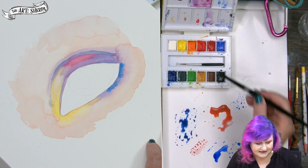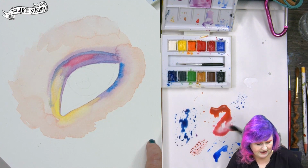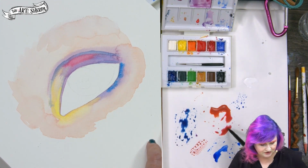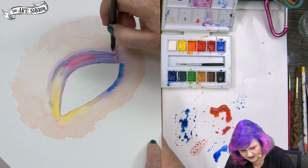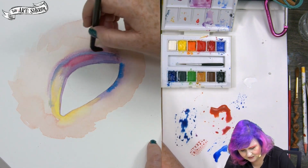Clean water is essential. You can add more pink into the mix if you want your skin tones to pink up in a couple places. Right, like I can come along the eye and say, maybe it's a little more pink here. Maybe a little more pink.